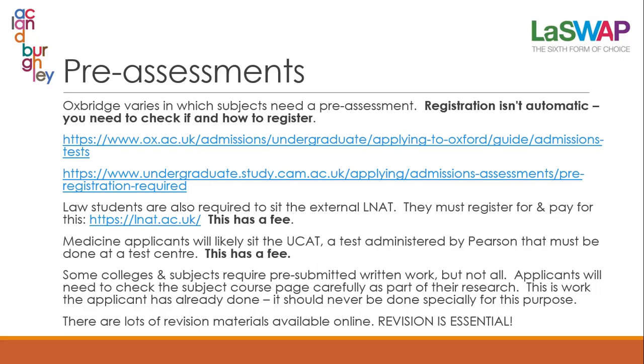For these assessments, there are tons of revision materials available online, loads of past papers, years and years' worth, again through the Oxford and Cambridge websites. And revision is essential because they are tough. They're meant to be tough. If you walk out of a pre-assessment and you think it was easy, then it's probably not gone well.